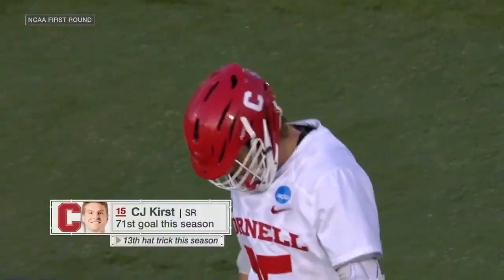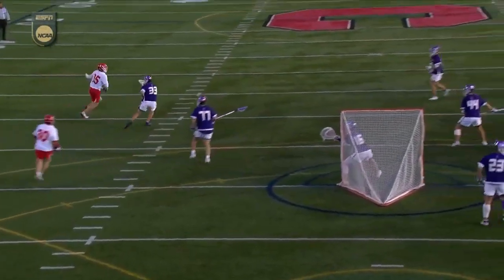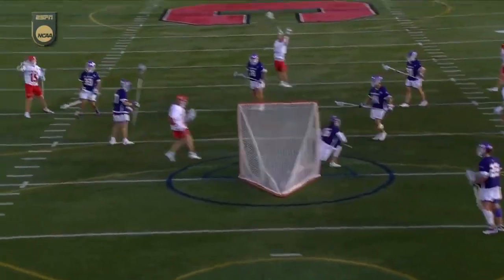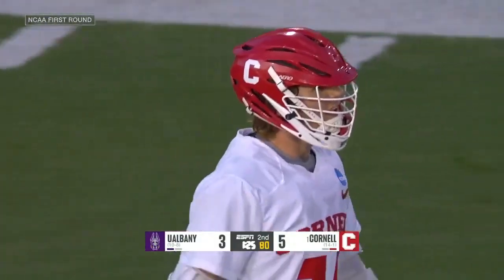Jay, I felt like Kirst was kind of hanging out on the crease a little bit. I didn't love that. He gets the ball here. He says, you know what? I'm the best player in the country. When I want a bucket, I'm going to go get it. He gets down the alley to his right hand, which has become a patented move of his, that jump shot with his right hand. And that hot pop coming out of his stick. Man, you can feel that.